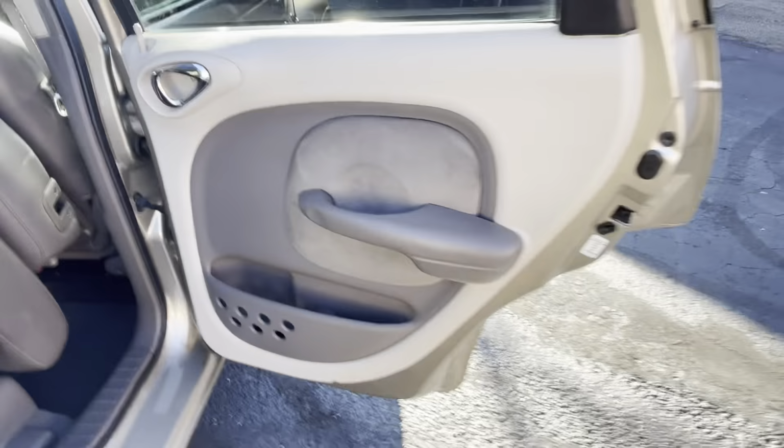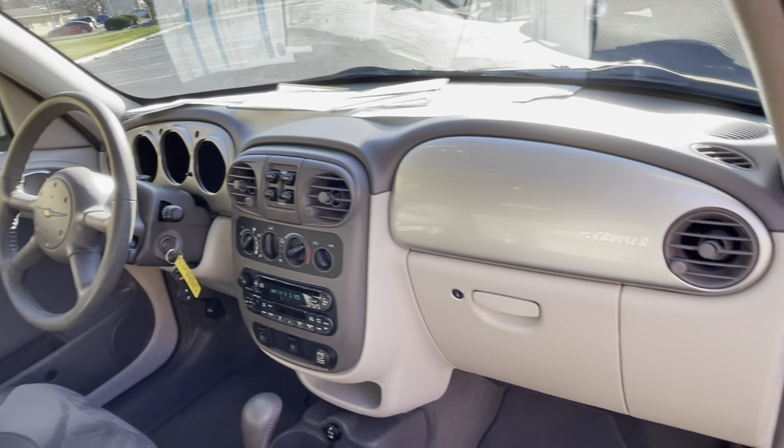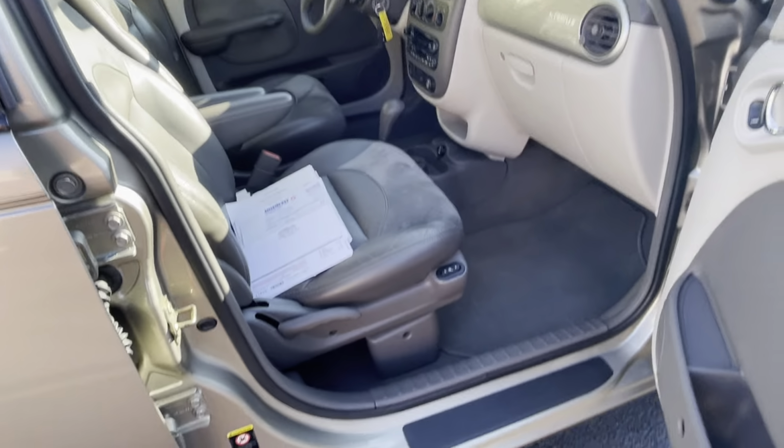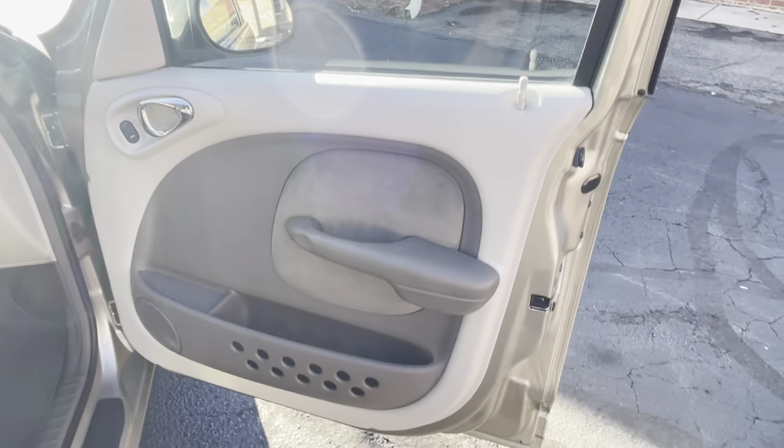I don't know why you would take the seats all the way out other than to maybe move a large piece of furniture or a refrigerator or something like that. This passenger seat is perfect. Perfect all the way. Final floor mat right there. So like I said, all of the original mats, keys, books, window sticker. Doesn't get much better. At least I don't think it does. I mean, yeah, that's a one owner car, but this car has a lot of positives too.